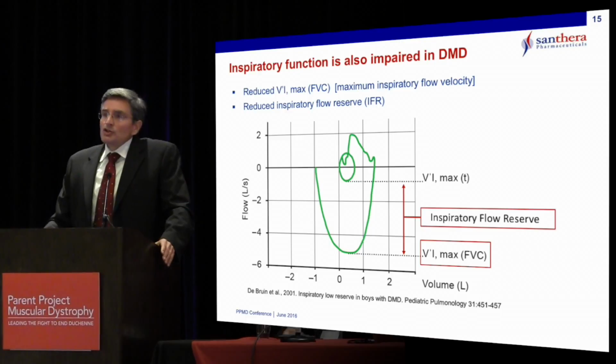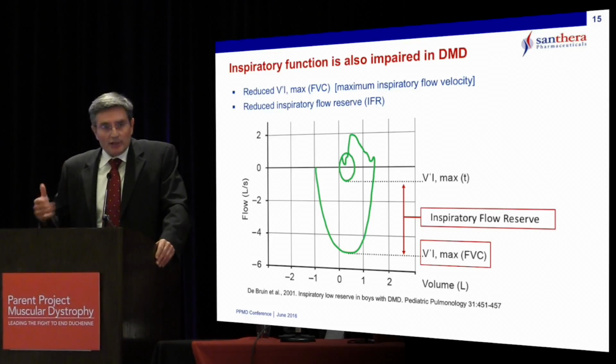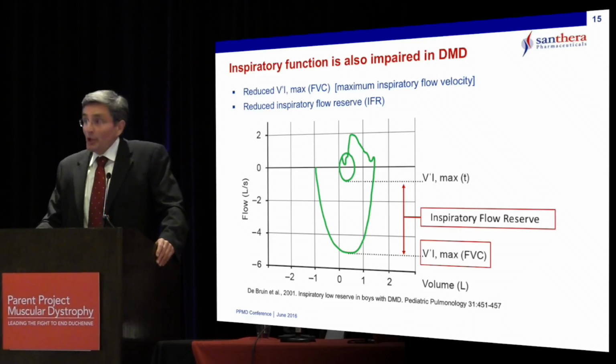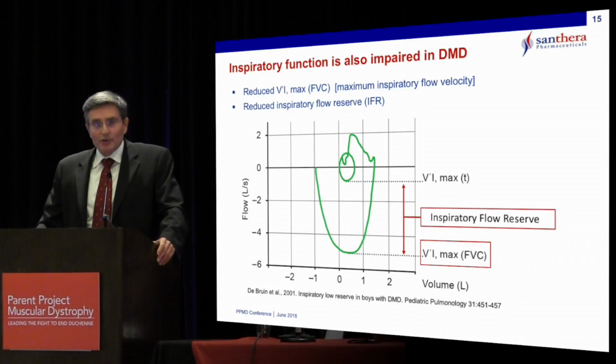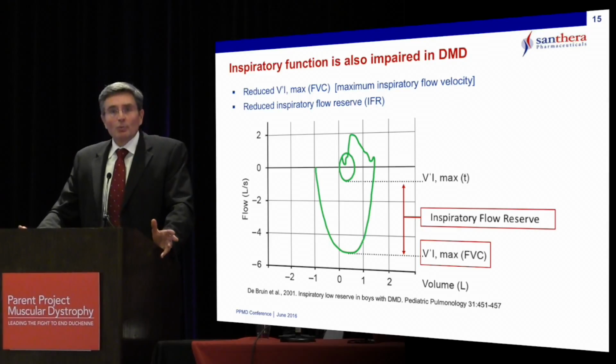That's a methodology that has not been used much until very recently in Duchenne muscular dystrophy. It asks the patient to do what is called tidal breathing, and then we measure the maximum inspiration of the patient. I will illustrate that to you, so just bear with me. I will now show what the maneuver is all about. So you initially breathe normally.